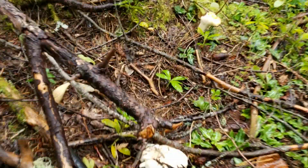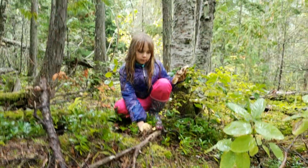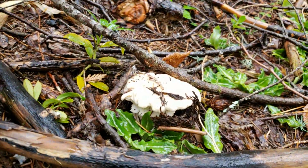Guys, come pop these out. Look at these ones. Oh, that's a white chanterelle right there. White chanterelle. Look at this, white chanterelles. Look, Sierra, come pop these out here. Don't step on them. See, there's more there. Two, three more there. Look what I found.